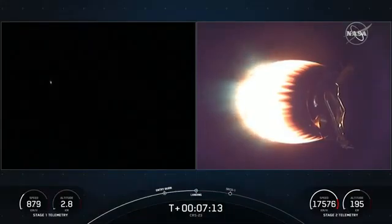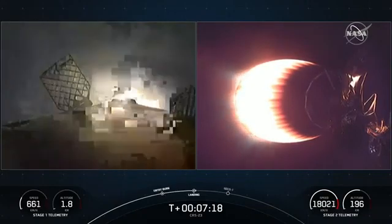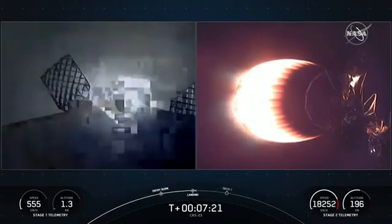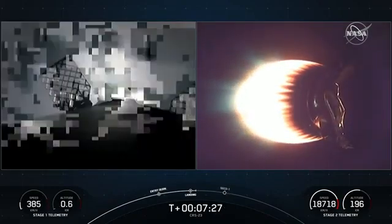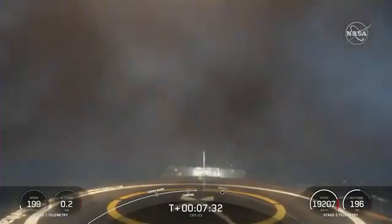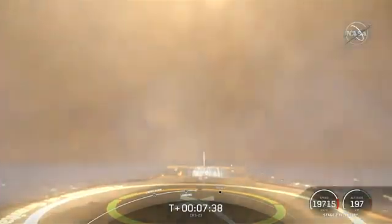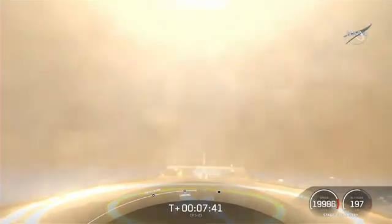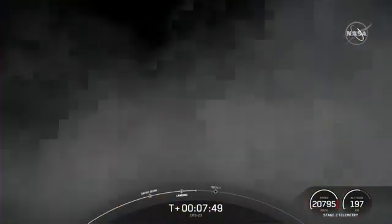Stage 1, landing burn startup. A single engine, the center engine, engine number 9, has relit in preparation for landing. Stage 1, landing leg deploy. Stage 1, landing confirmed.